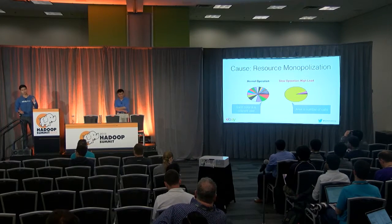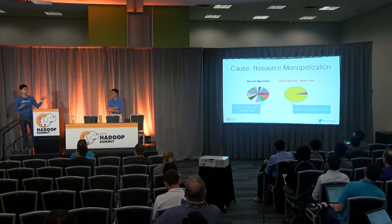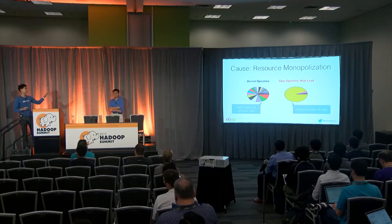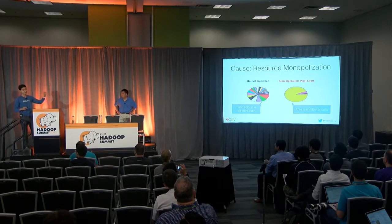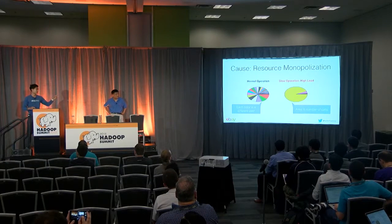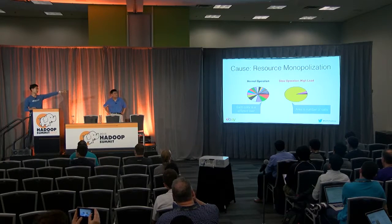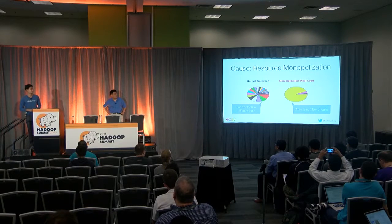Each user is a different color in this pie chart, and the percentages are how many calls they are responsible for. So you see on a normal day, we have maybe 12 big users of the cluster, and they're all using about the same share. Oh, by the way, on the left, there's probably 100 small users eating up maybe a couple percentage points. So you have a few big users and a ton of small users.